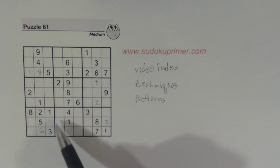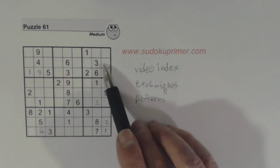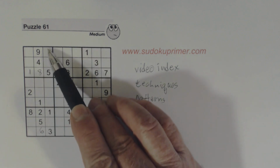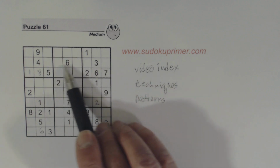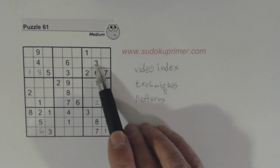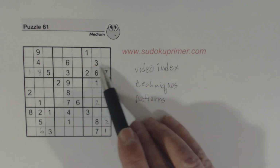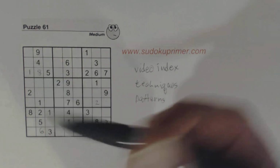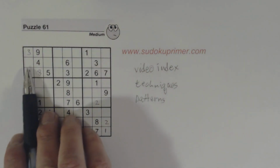Alright, now let's look at this section right here. In this section, we've got a 3 right here already in this column. We've got a 3 in this row. So this has to be a 3. Got a 3 here, 3 here already. So that's the only cell a 3 can fit in this first box, in box 1.